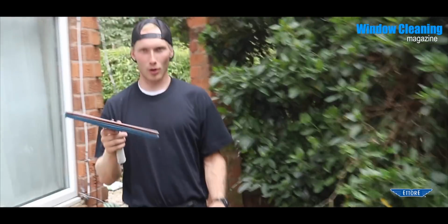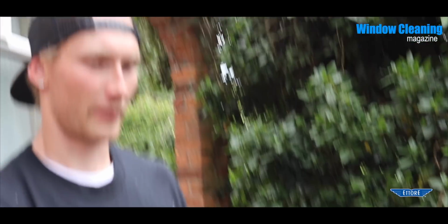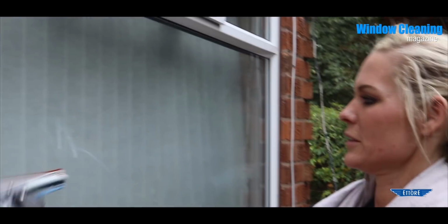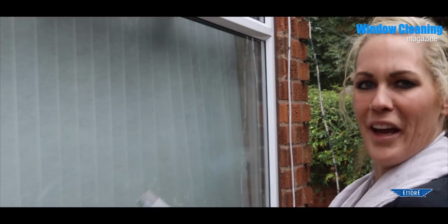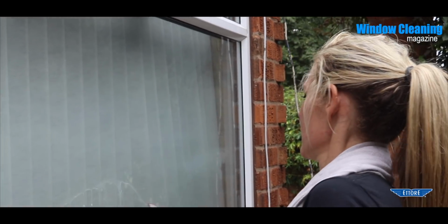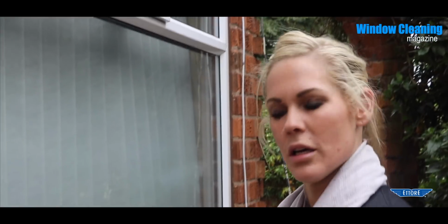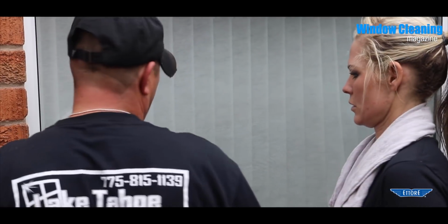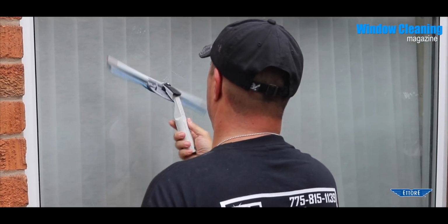Here, try this waggler. What? Where's the hook? What did you call it? A waggler. It's a wagtail. Okay, what do you do? There's a technique to it. You don't use it like a squeegee. Oh, how do you use it? You have to slightly twist your wrist a little bit. The flatter you have your hand to the glass, the easier it will be. So you're twisting still. Basically.